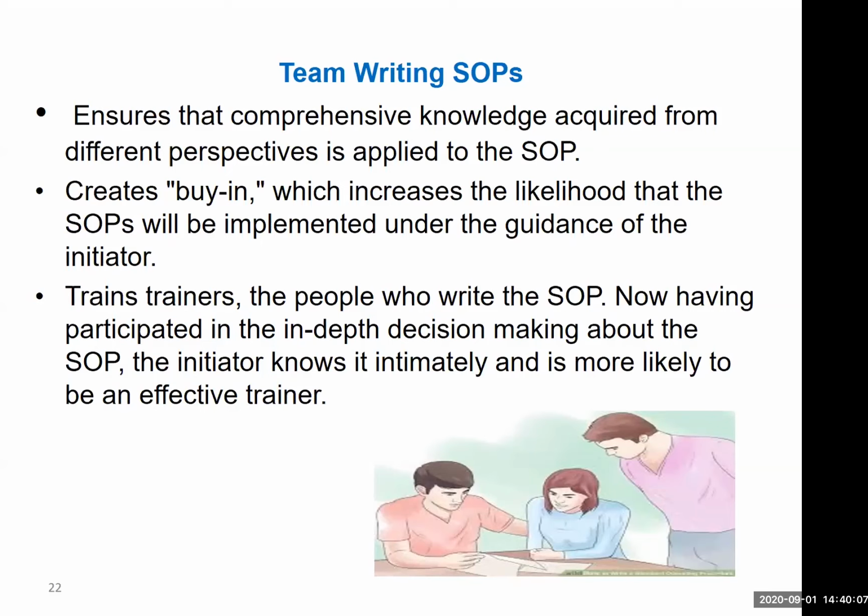It also helps trainers train people. Once we have participated in the in-depth decision-making, writing the SOP, then those of us on that team, and particularly those of us that are going to be training people how to perform this task, we have been involved intimately with that process, and we know that process.